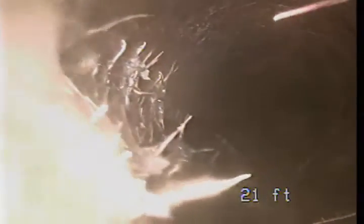Yeah, this sewer line is just a large amount of roots here. This is now going downstream. And here's another blockage. Oh, okay, I was able to push through that.